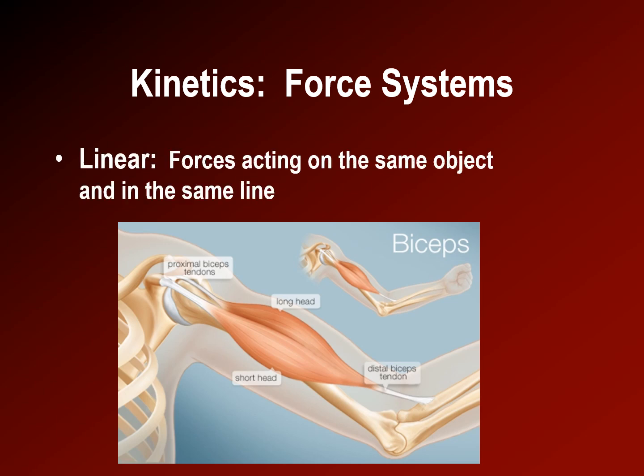Many muscles are shaped like a spindle, such as a bicep, or like a strap. And those muscles have a linear force system. That is, all the force generated by that muscle goes in one direction, or two directions, two opposite directions actually, facing toward either attachment of the muscle. Here you see the biceps as an example.